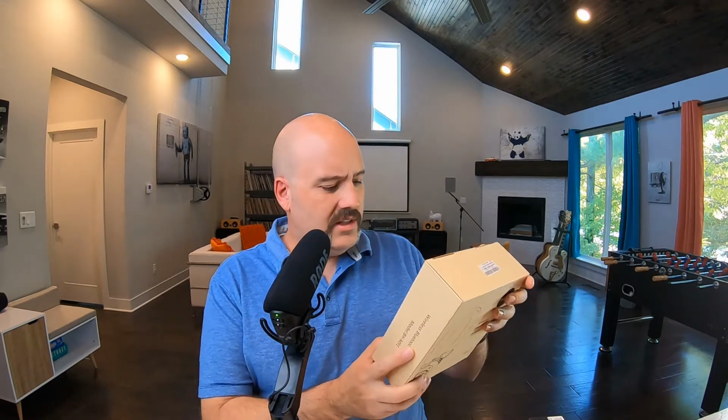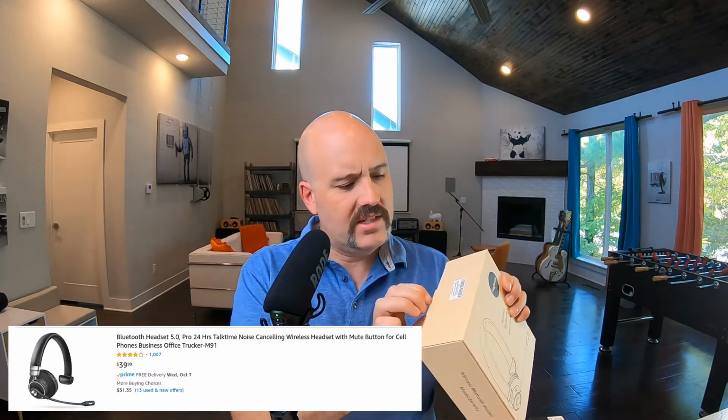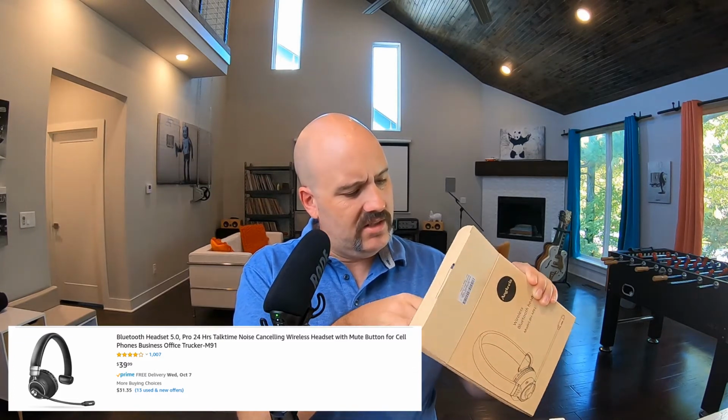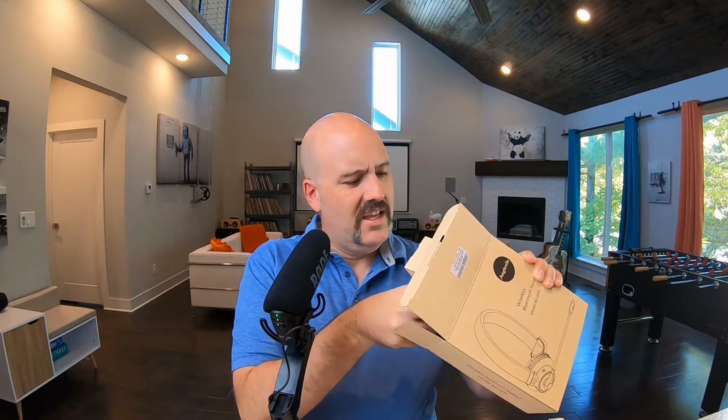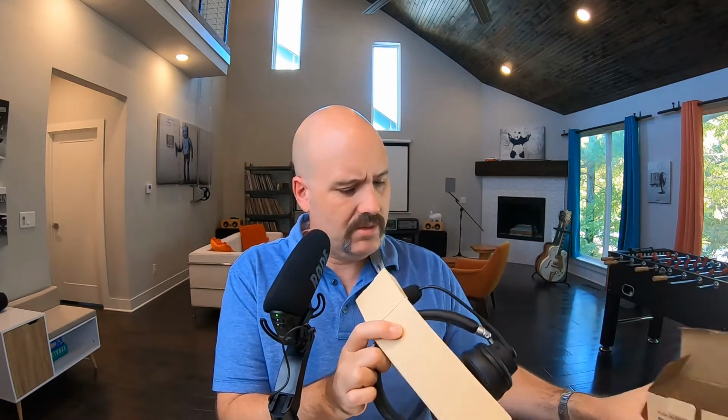So let's check out the Anktila. This is model BHM91 wireless Bluetooth headset. So first off, I'm going to open it up, and the first thing I see is padding. This thing's got a lot of padding. I just dropped something there. What is that? Hold on.